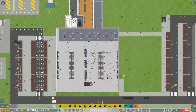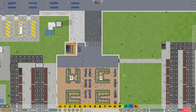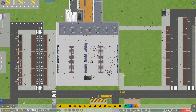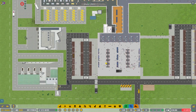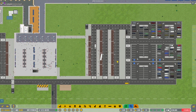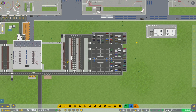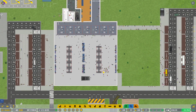Okay, so we've got a multi-level check-in and baggage claim system going on over here, one that I like quite a lot. We have a separation between pick-up and drop-off. Well, in reality it just both does the same thing. A lot of one-way roads over here. We've got the parking lots, good stuff. There's a fair bit of room for expansion over here.